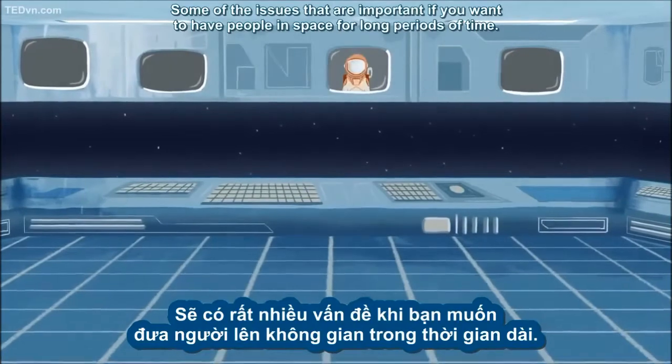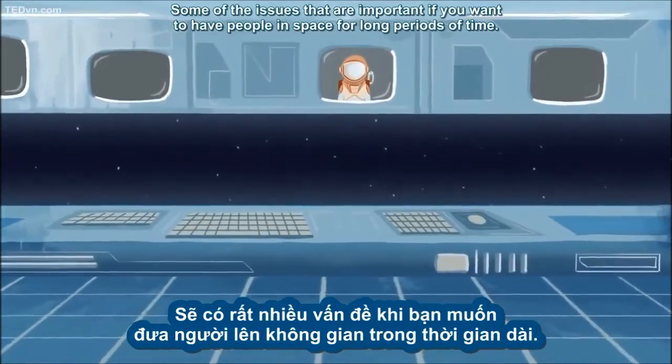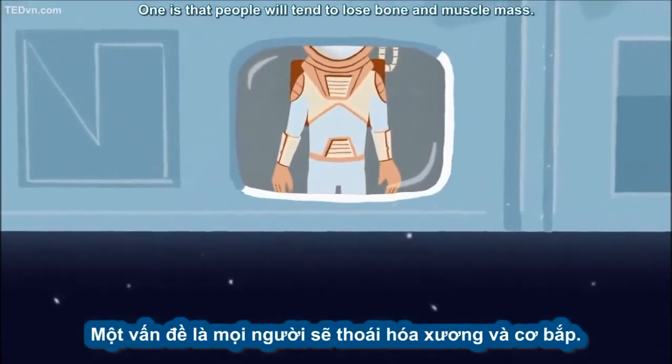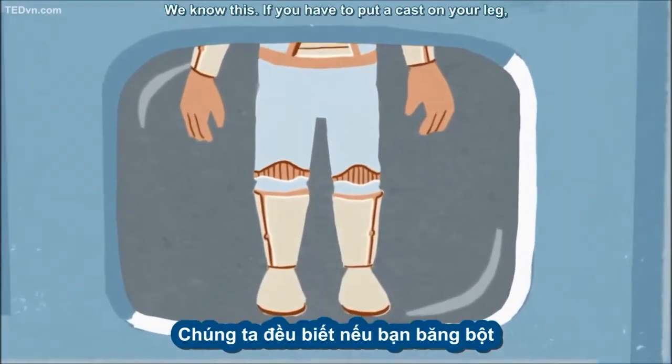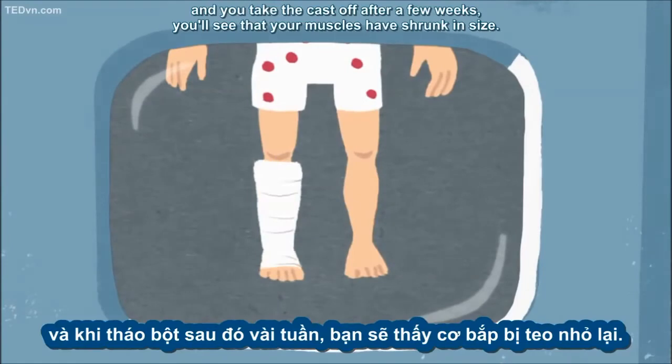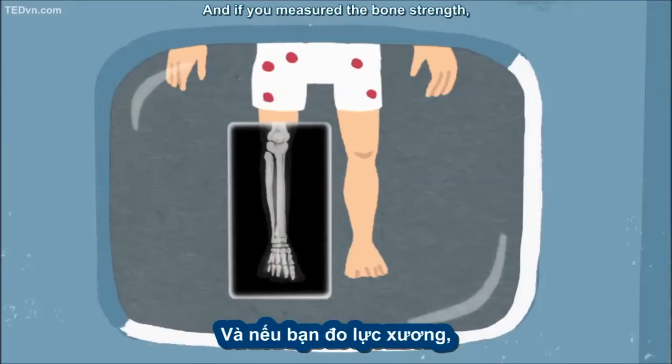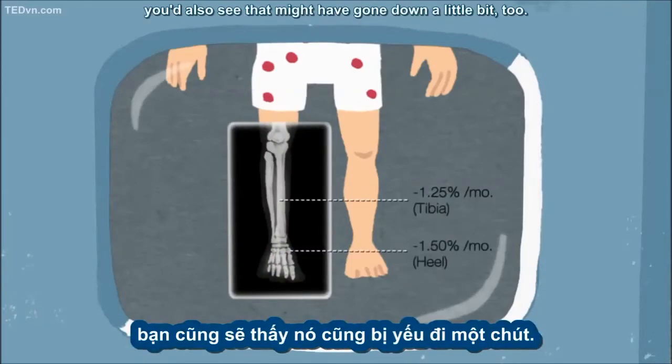Some of the issues that are important if you want to have people in space for long periods of time. One is that people will tend to lose bone and muscle mass. We know this if you have put a cast on your leg and you take the cast off after a few weeks, you'll see that your muscles have shrunk in size. And if you measured the bone strength, you'd also see that that might have gone down a little bit too.